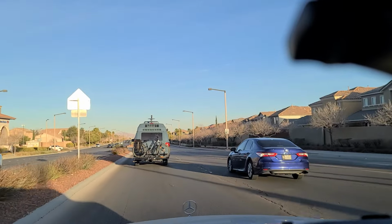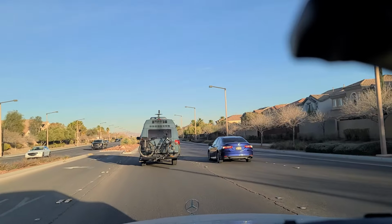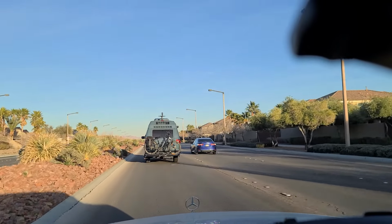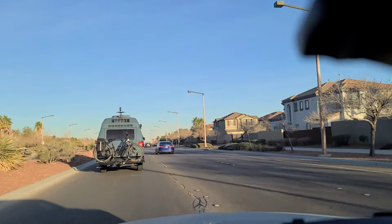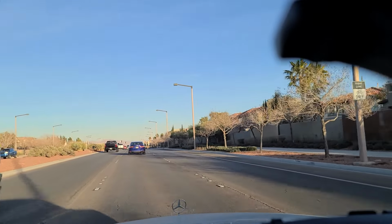Run around in circles. This looks like a hiking vehicle here. This looks like a Dodge Ram with an e-bike on the back there. Yeah, it's definitely a camping vehicle.